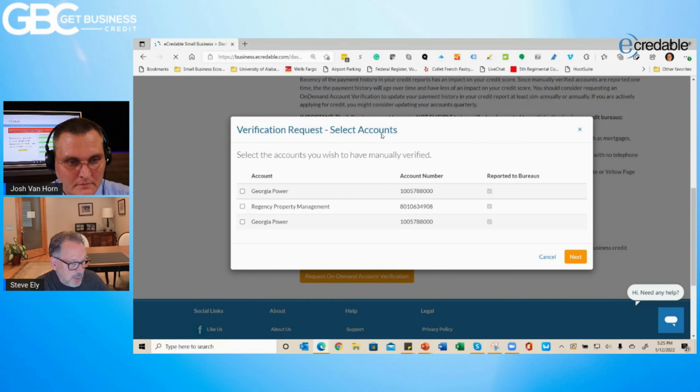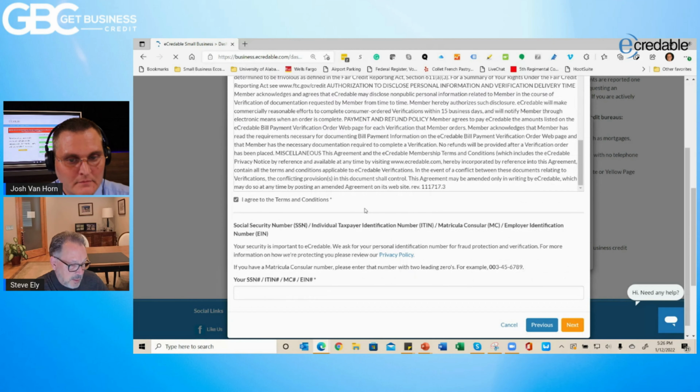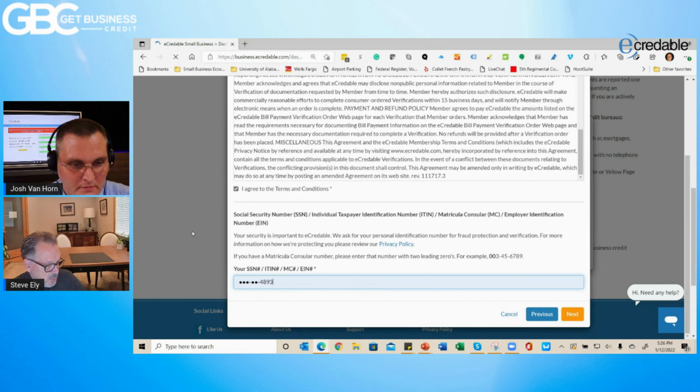You literally go in here and say, here's all the accounts that could be manually verified. I don't want to do my Georgia Power account because that's going automatically. So I'm just going to pick this one. Here's the terms and conditions of the service that we're providing to you. You basically agree to that. You do have to provide your social, your ITIN, in this particular field. I don't want to show you my social. It just does the last four. That's good. So I'm going to put in my social.